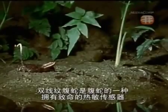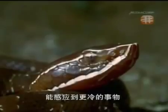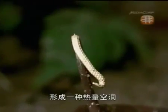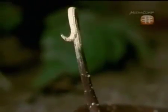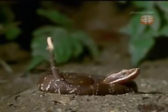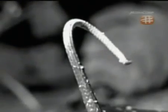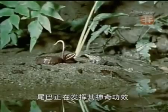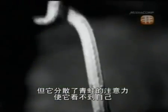The cantil is a pit viper with deadly heat-seeking senses. Because it's cold-blooded, this frog is actually cooler than its surroundings, but the snake's heat-sensing pits are just as able to pick out colder objects, which create a kind of heat void. The tail is working its magic. The snake doesn't exactly hide, but it has distracted the frog so that it's not being seen.